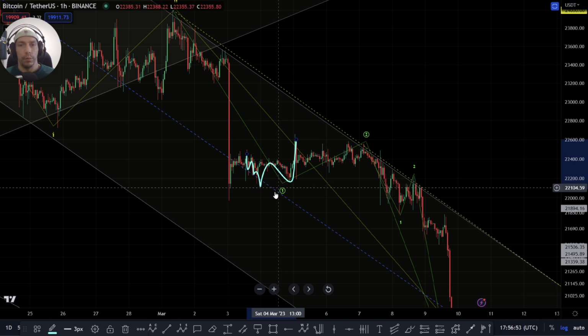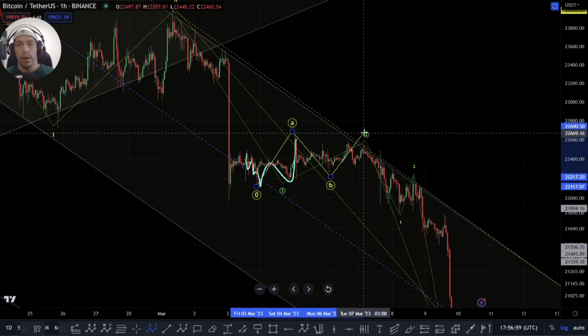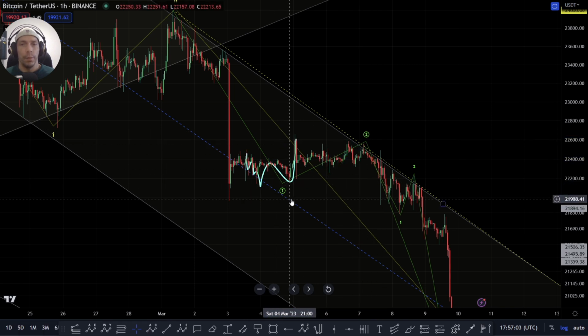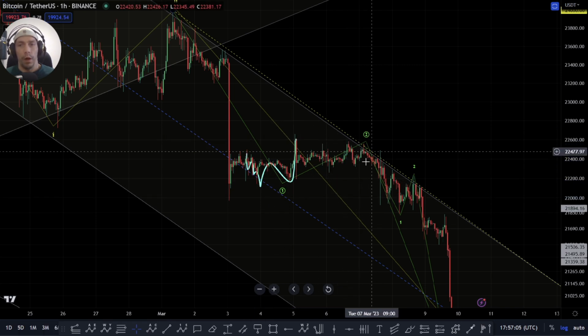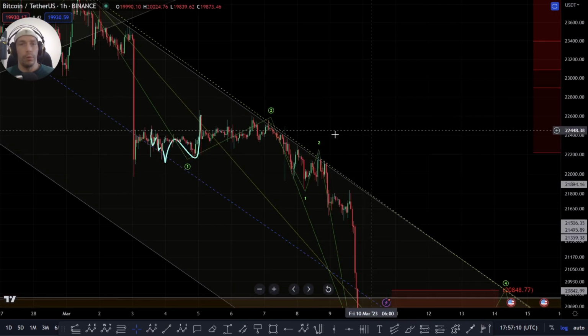That is also a viable option, or this could become a bigger wave 2 here, where this becomes a flat for wave 2, a B, and then basically a C wave to the upside here. But it would actually be more of a WXY if that was the case, and then looking for this to be potentially a 1, 2 into here.